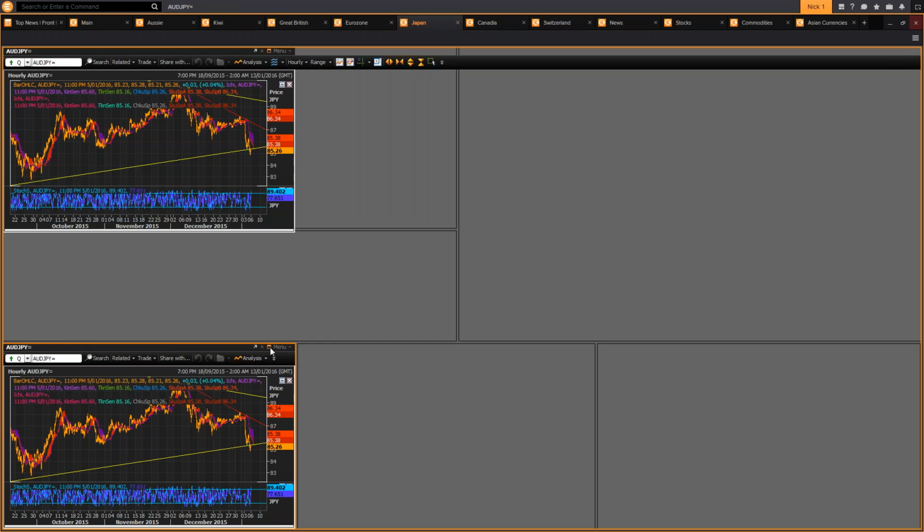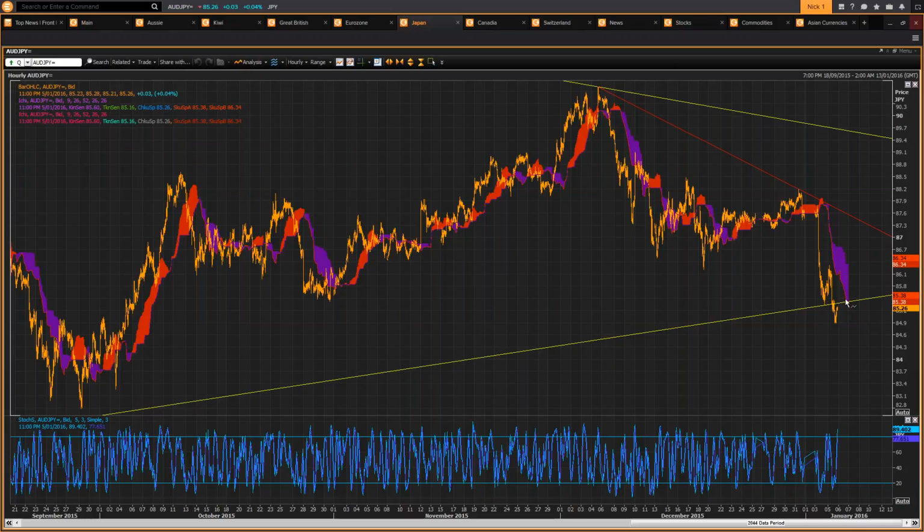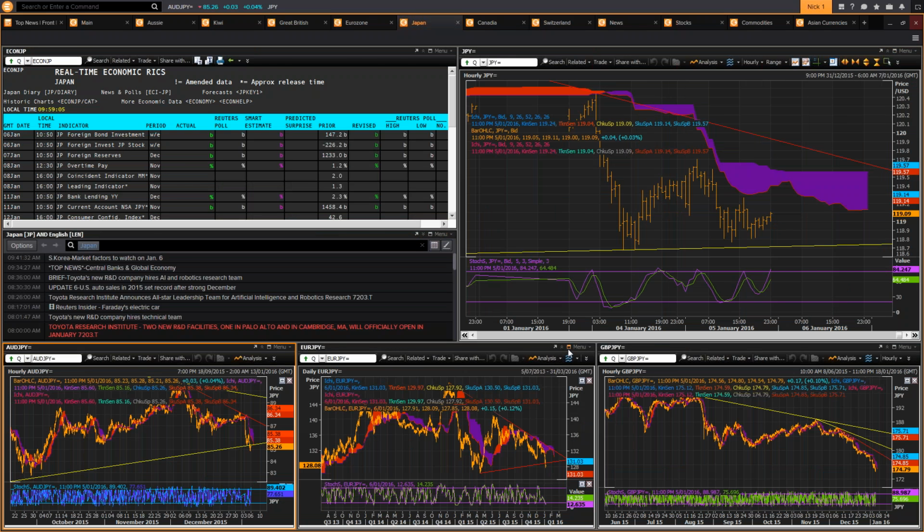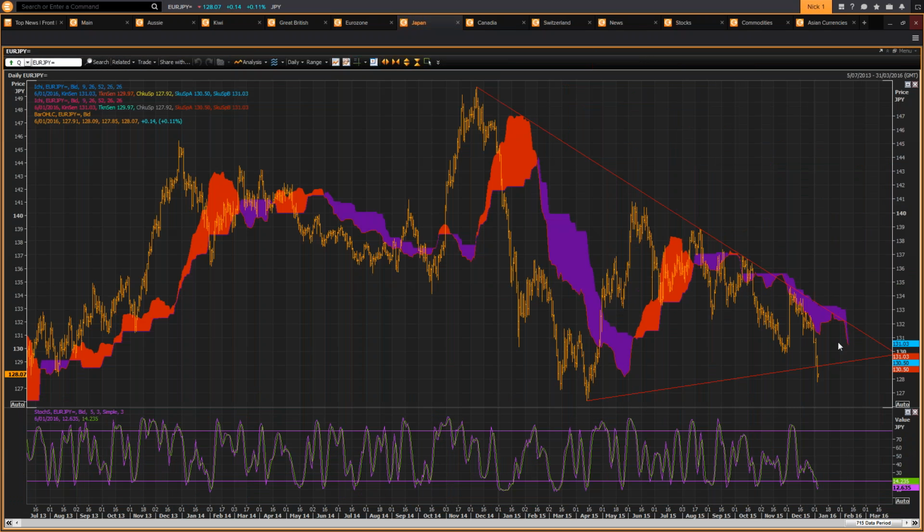So we got a break last night in the Aussie yen. There you go, it's coming back up towards this line. I'm probably going to be looking back towards this cloud as well to get short there. Euro yen also looking pretty nasty. Broken down here, there'll be a few guys short down through this level. I'll be keeping on that during the day, really probably looking to be selling back up towards this trend line.